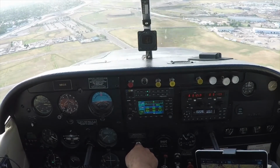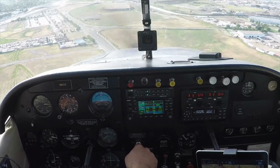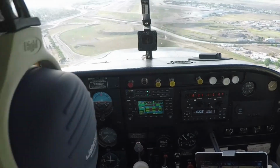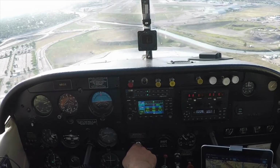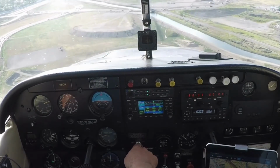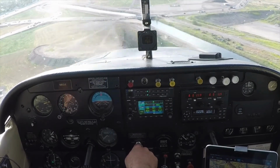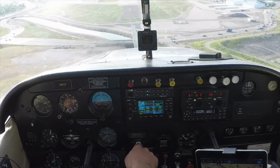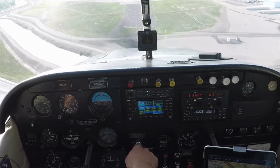And where am I at? I'm 500. I'm fast. Right on glide slope, though. Okay. Aiming at that 10 right. I'm at 80. That's good. Coming in, coming in.